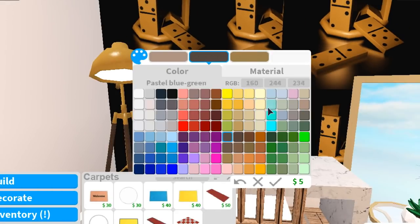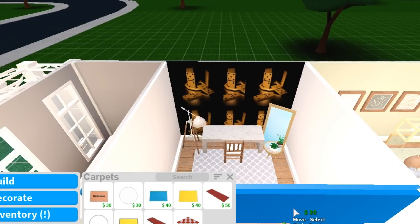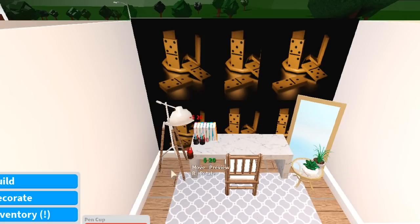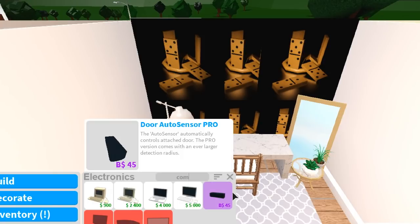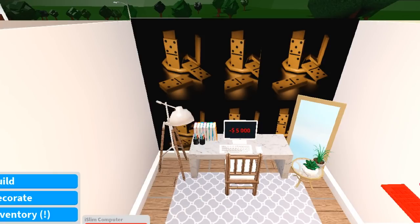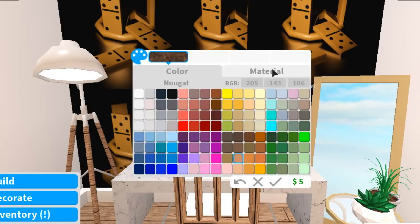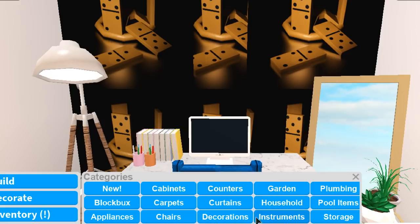And then I'm painting this lamp. So I always go for linen on lighting, and then I have a wooden bottom, and at the top I went for this light grey colour because it kind of goes with the whole colour scheme. Now I'm adding some books onto here and a few pen pots. I also decided to splash out and put a computer in here, but if you want to save some cash you don't have to use this. And then painting the books nice pastel colours, and I'm also painting the pen pots to match.